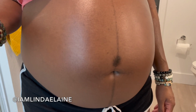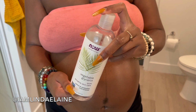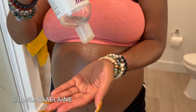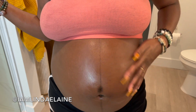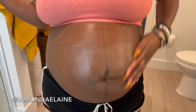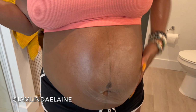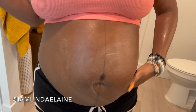But as you can see, my belly is nice and moisturized. And then sometimes I like to go in with glycerin as well, just for a little bit of added moisture. I didn't do this every night, but I did do it sometimes. Glycerin is very sticky and thick, so it just depended how I felt. But this day in particular, I did use glycerin, and to me, it's just a boost of added moisture, because that's really important to keep your skin nice and elastic so it doesn't stretch.